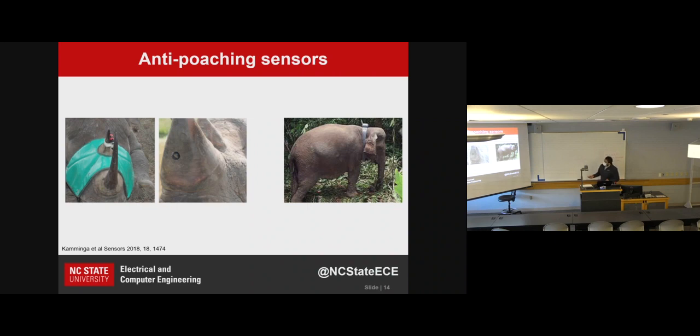What they do is they actually drill a hole and then they put cameras and GPS systems around the neck and all these things. Can somebody point out the obvious flaws in this? Exactly. You can see it. First of all, it is really uncomfortable for the animal. But you can also easily see it. The poachers are not going to attack the animals that you already know are tagged, right? So how can you make sensors that are not so obvious?